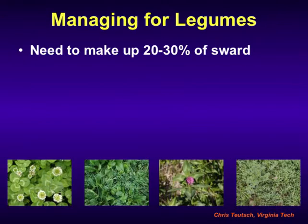So things to think about is when we want to really manage for legumes, ideally we'd want legumes to make up about a quarter of the stand. And when it makes up a quarter of the dry matter in that pasture, it's going to look like you've got a lot of legumes in those pastures.